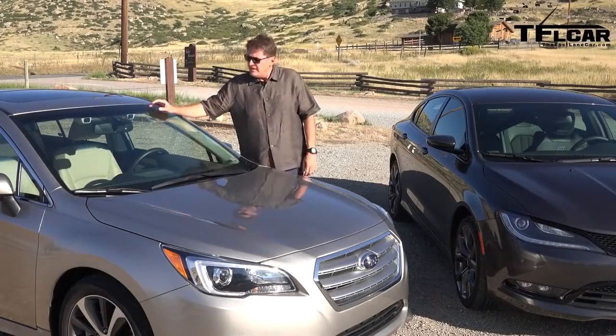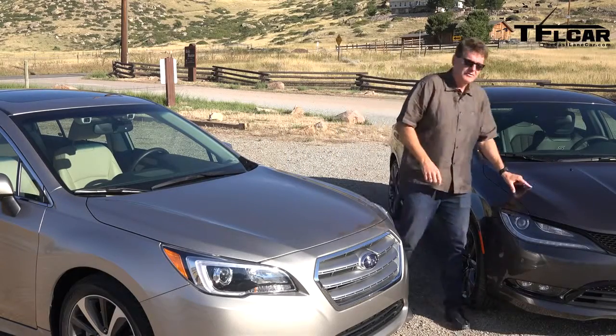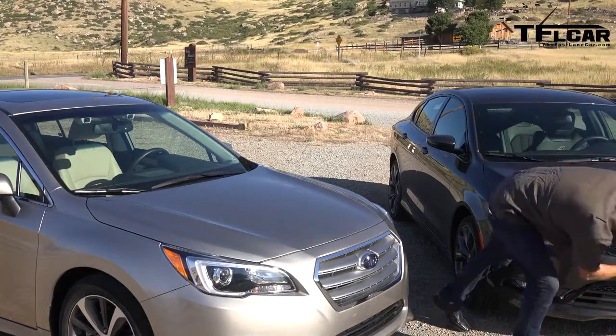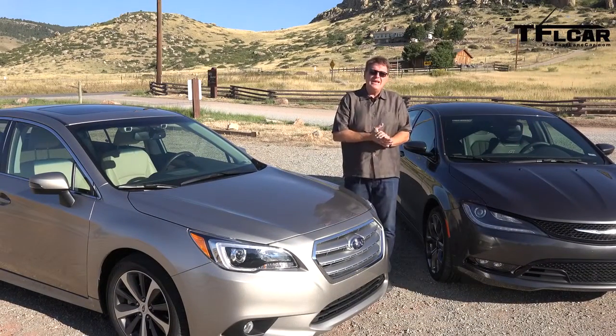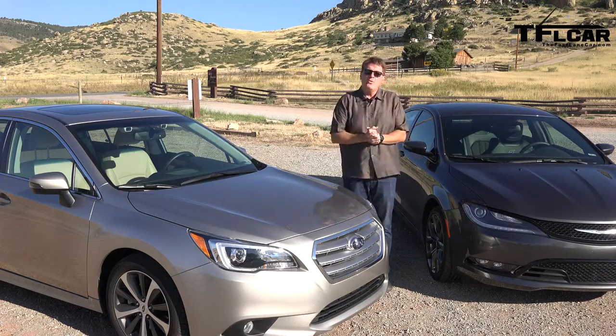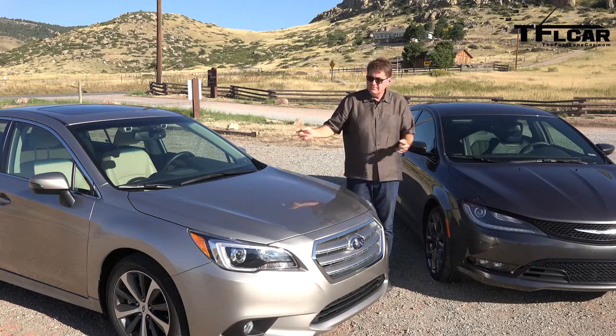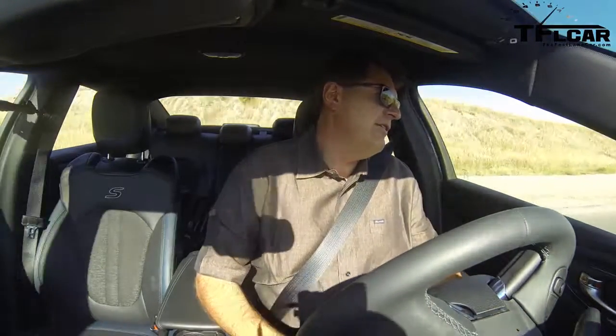Let's talk about safety. Camera-based accident avoidance, radar-based accident avoidance. Somewhere in here, I believe. Anyway, both of these cars get an IIHS top safety pick, but the camera-based system gets a 1-point higher rating. Winner, Subaru.